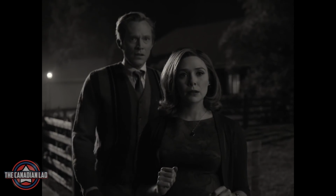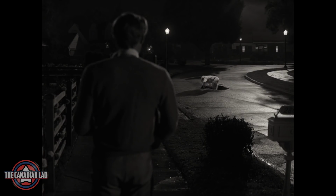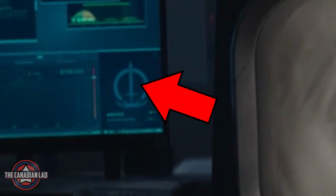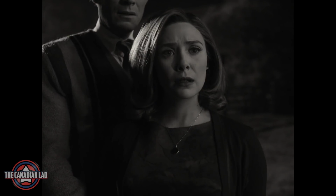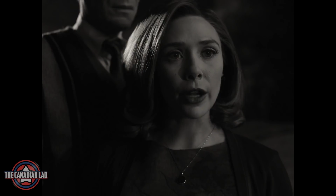At the climax of episode 2, Wanda and Vision are both startled by a manhole cover sliding back and a shadowy beekeeper climbing out. Now notice there's a logo on the back of his uniform. This is the same S.W.O.R.D. logo that we've seen at the base, indicating agents of S.W.O.R.D. are not only keeping an eye on Wanda, but also trying to rescue her from her own demons.